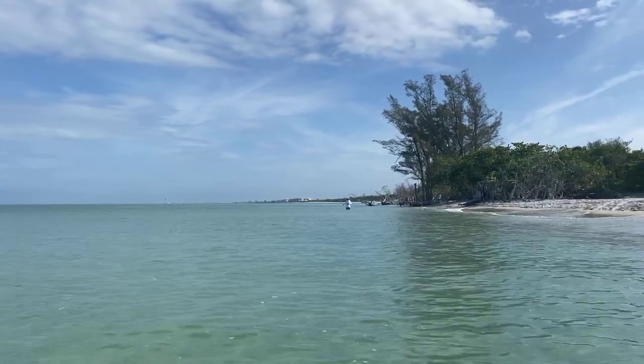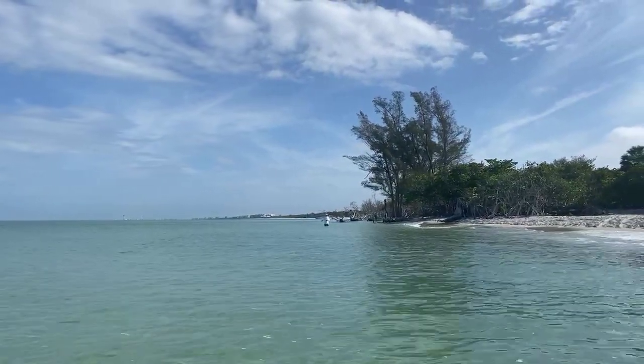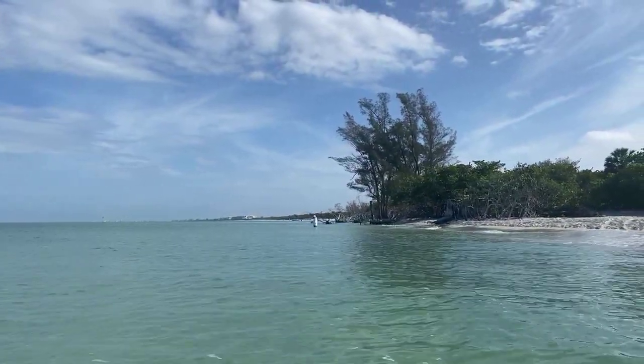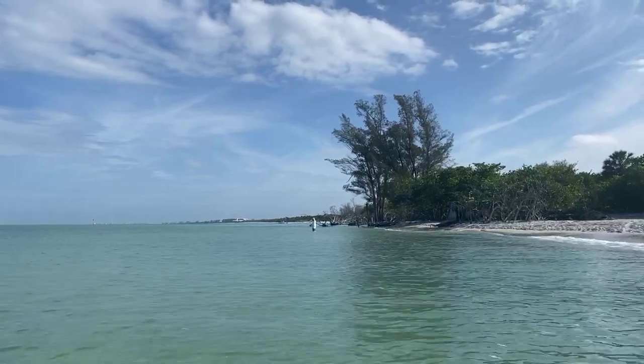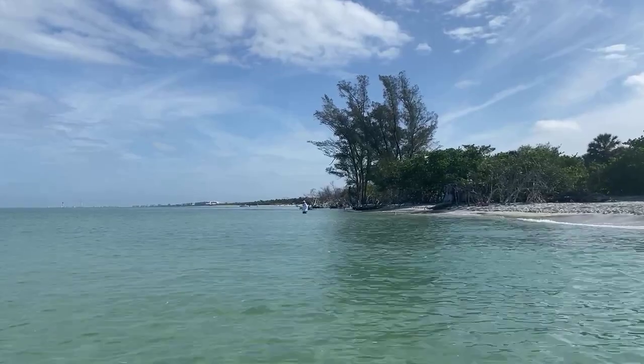I hope I can make it up to Roy's Shell here. That water is going to be on the deep side, I think. But I'm going to give it a shot.